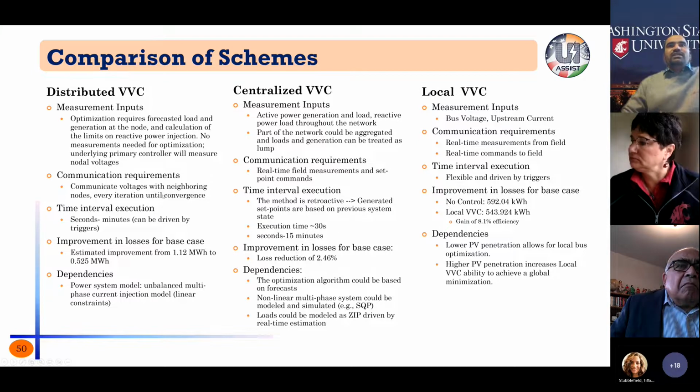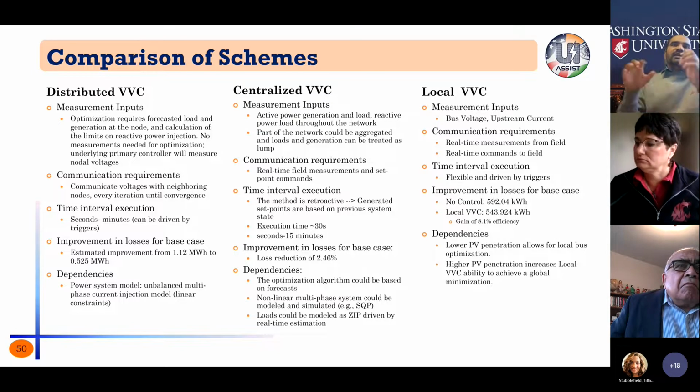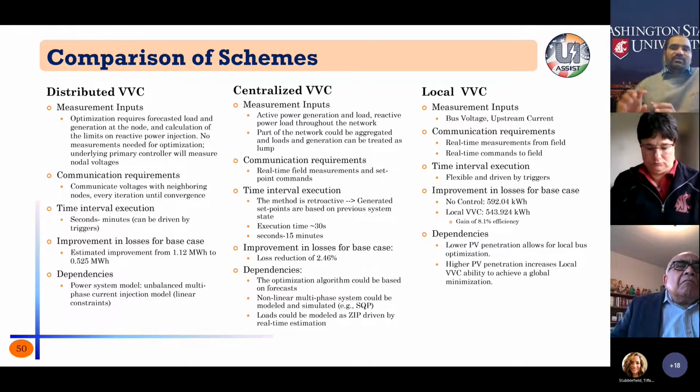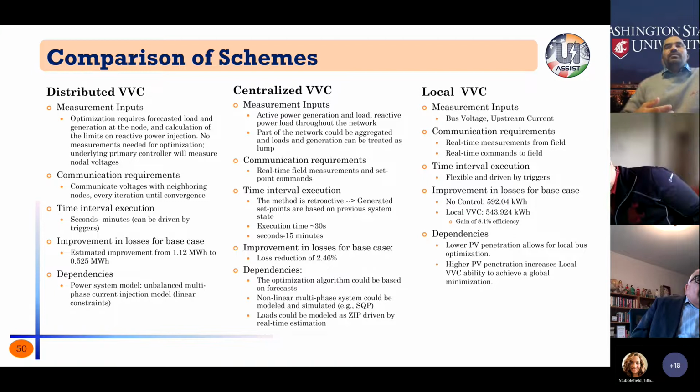For the communication requirements, the distributed VVC needs the nodal voltages and communication between the neighboring agents or areas. The centralized one is pulling the data from each VAR asset to the central agent, where you perform the optimization. It needs real-time measurements, and then it dispatches the set point commands according to the optimization objective. On the local side, it is just the real-time measurement from the local PCC bus, not necessarily from the upstream or neighboring buses.